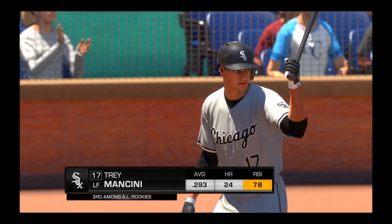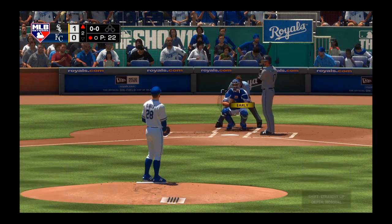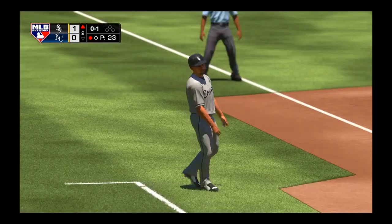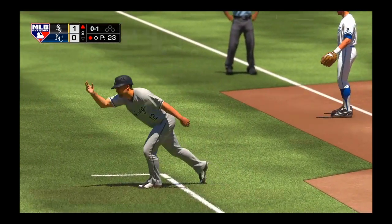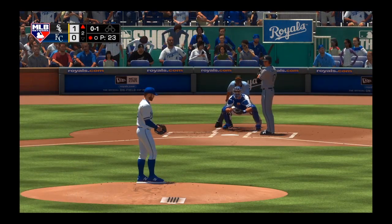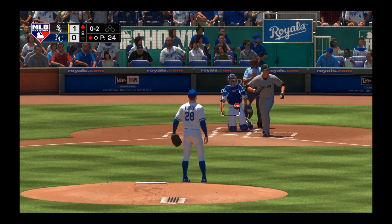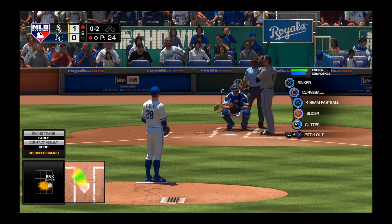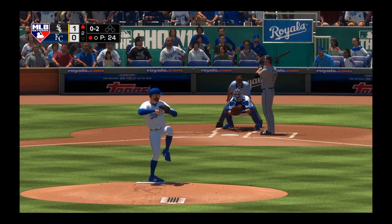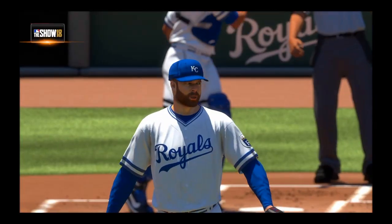Digging in, Trey Mancini. He's ready. Here's the first offering. Hit down the third baseline. This is foul for the first strike. The windup and the 0-1. Out in front there as this one's pulled off to the left side. Into the windup. Here comes the 0-2 pitch. And now a slider in there for a called third strike, and there are 2 gone now.